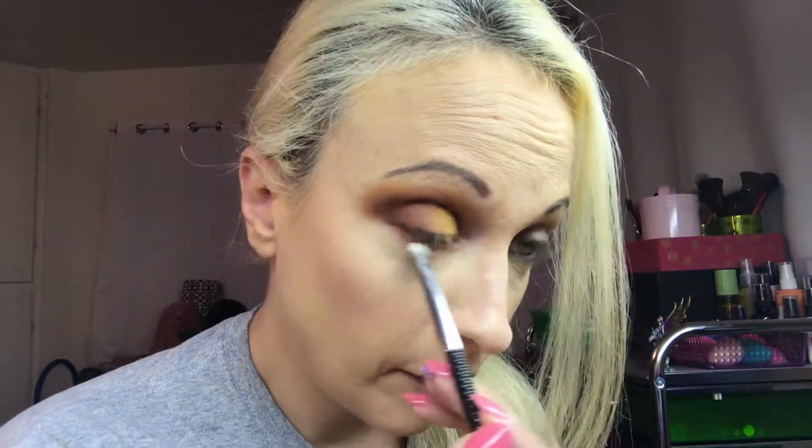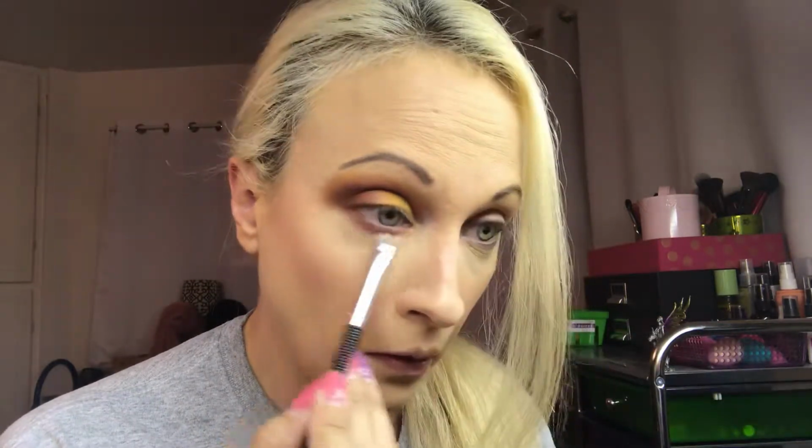So even if, I don't know what this palette retails for, I don't think these JCat palettes are very expensive, but even if you just bought it for the shimmers, I feel like you'd probably be getting a good deal. I'm going to take a little bit of this lighter copper and just go underneath. Kind of smoke that out a little bit.